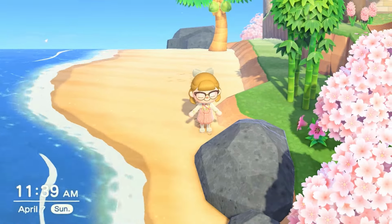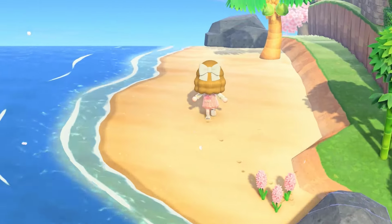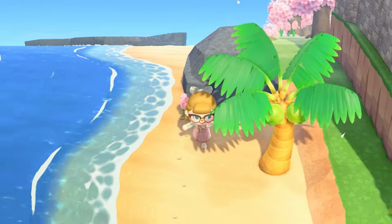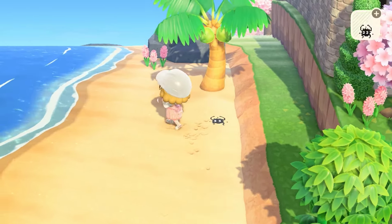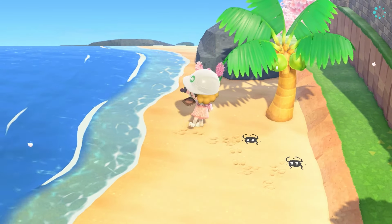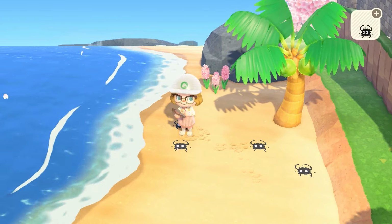So my next build is on this tiny little piece of beach, and I am super excited about it. I love it so much. I've had this idea forever, and it's so fun to finally have a space to do it.